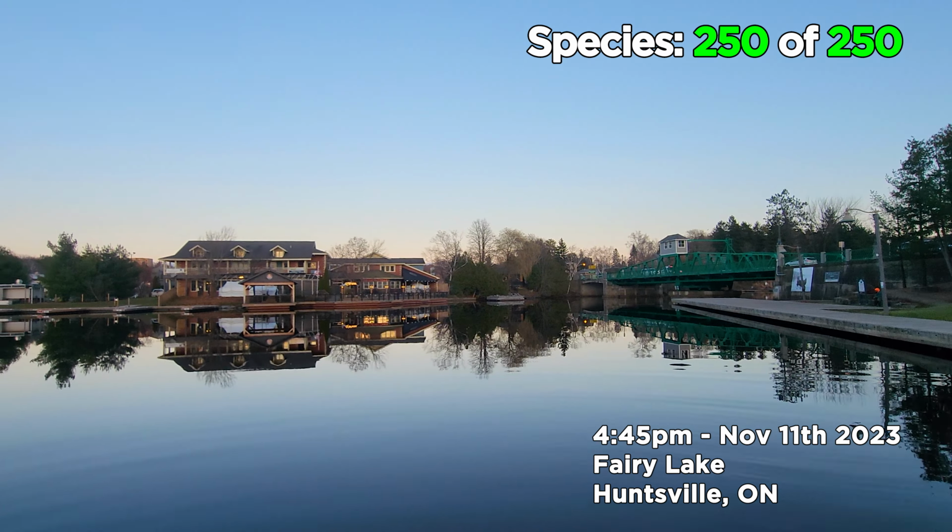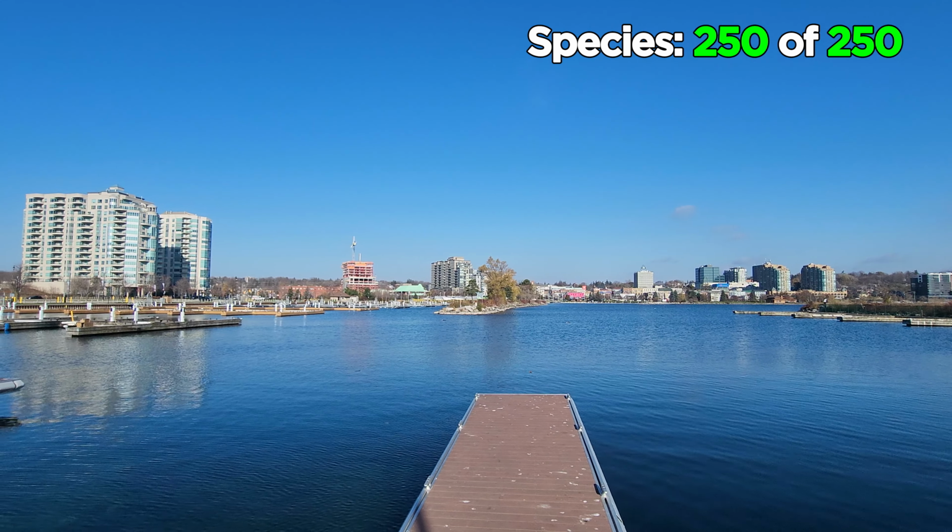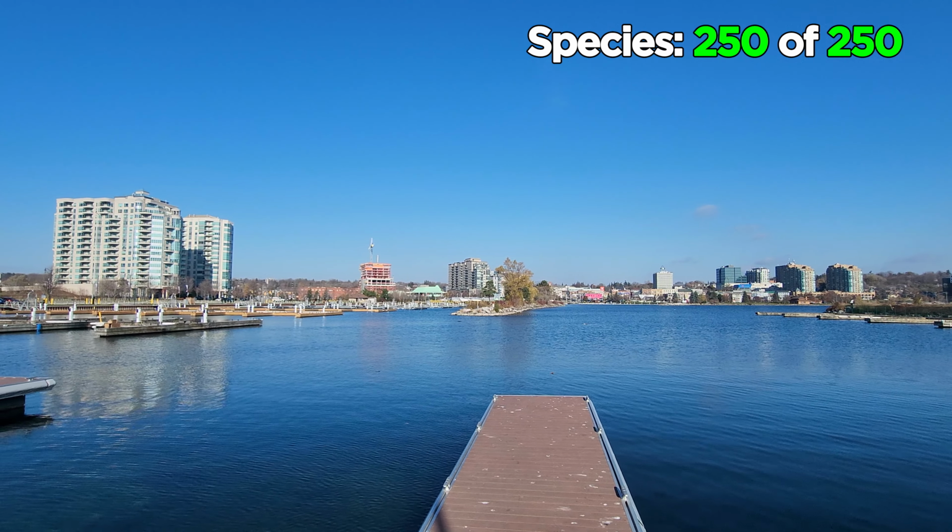As we reached the lake, we saw dozens of ring-billed gulls and some Canada geese, so we turned towards the marina area. Shout out to Bob and Len, who recognised us and talked to us for a while about some of their sightings, and they had some really nice things to say about this channel. Much appreciated, gents.